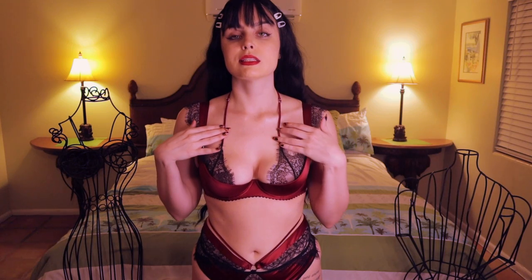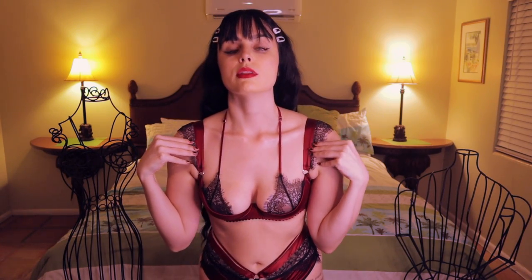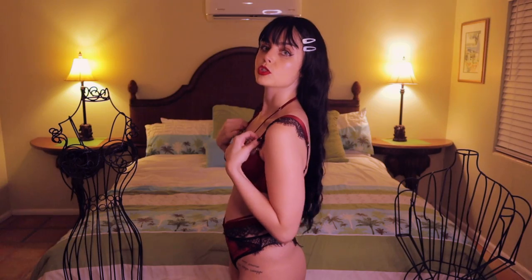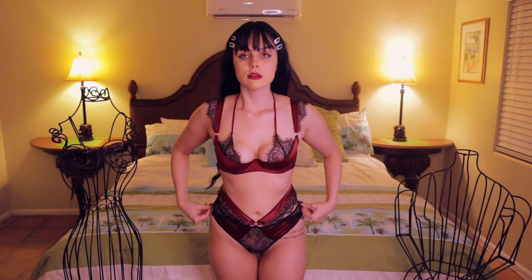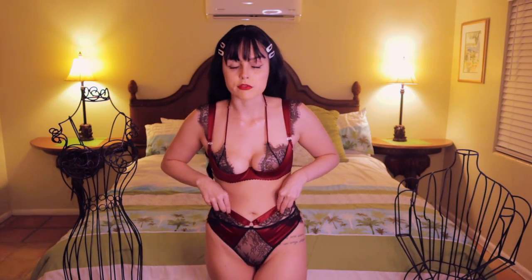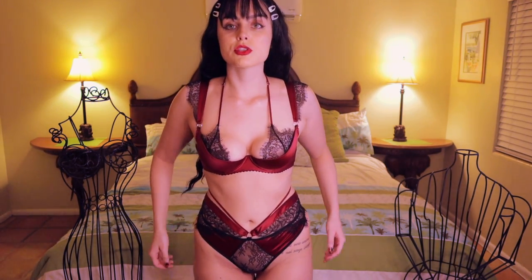So this bra has an underwire and some push-up. And then it goes around with this lace detailing, and it swoops around to this halter piece here, which is adjustable. And then it fans out with these cool lace straps here. Just really love this. So this part in the front is 3 pieces. So you have the main panty, which is high-waisted, and then you have this piece here, and then again you have that one strap up here. So yeah, this is just so cute.